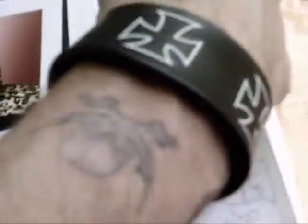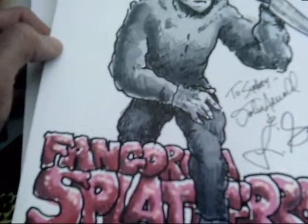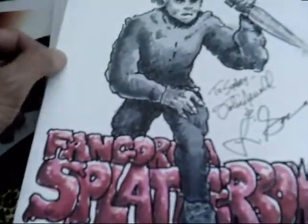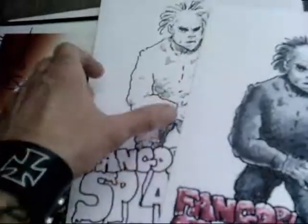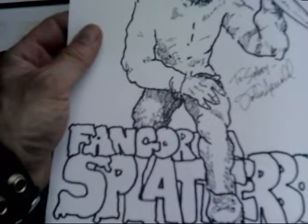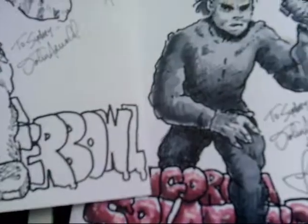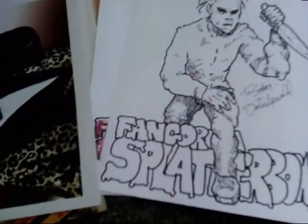Very cool. And it looks like I have a couple of original pieces of art here. To Sidney, John Arnold, and Linwood Sasser. Fangoria Splatter Bowl. That's the other cartoon that they did, Splatter Bowl. And then we have, to Sidney, John Arnold. That is awesome. Very, very cool. These are sweet as hell. So real happy to get those back.